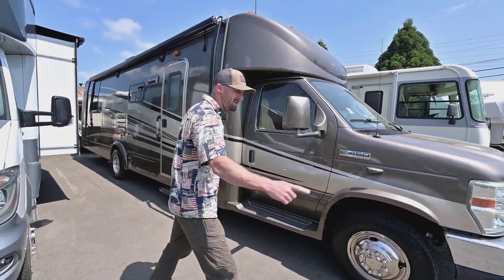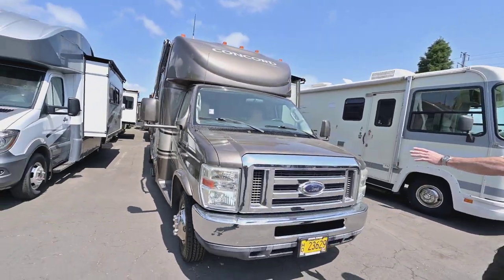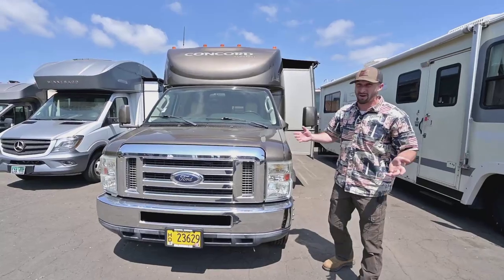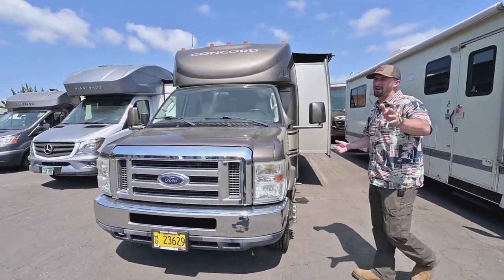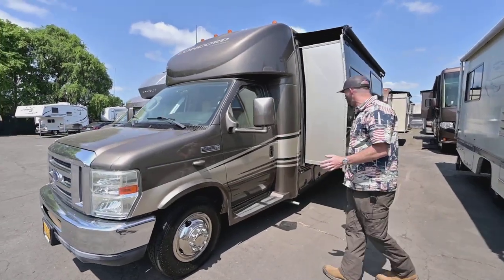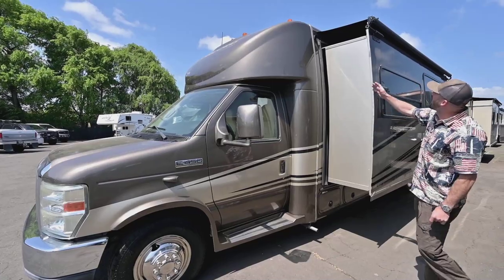Let's just do a quick walk around on this and let's go this way. But real attractive front end. Again, Ford V10 in here, super low miles. I was just gonna check, but I think it's right around 23, 24,000 miles. If I'm off by a few thousand, I apologize, but it's right around that mark. The big wide mirrors on it, these are heated and powered from the inside. Fiberglass front cap on it.